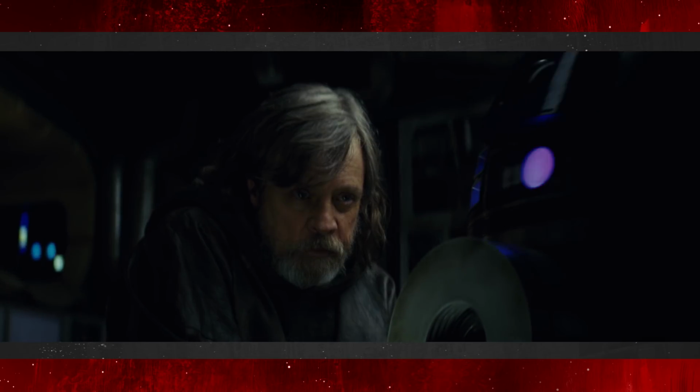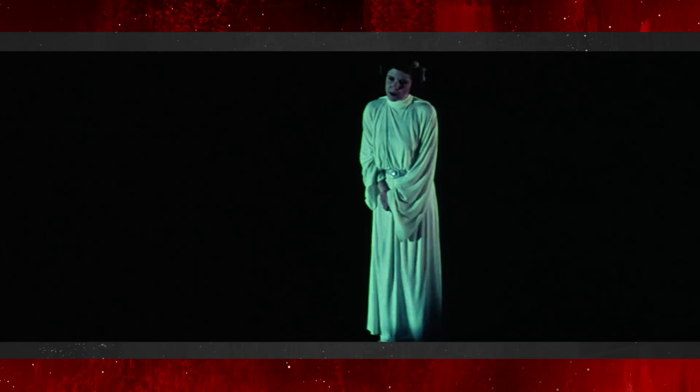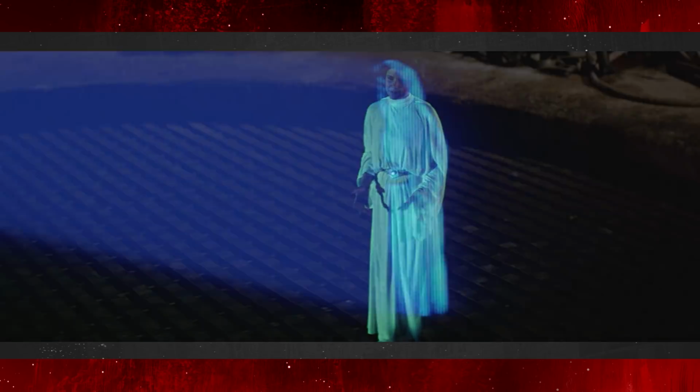Another awesome detail is when R2's trying to convince Luke to leave the island, he plays Leia's hologram. Was that recreated? Yeah, that's original archival footage. They went back to the dailies and found all the coverage, and they tried to recreate the video effect and added a little bit more distortion because it's so much older now.